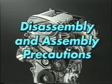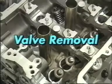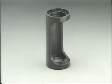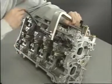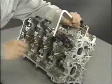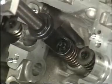Now, let's look at the disassembly and assembly precautions associated with the VVTLI system. Use the new SST for removing the valves. Using the SST, compress the valve spring and remove the two valve keepers. Remove the spring retainer and the valve spring and take out the valve.